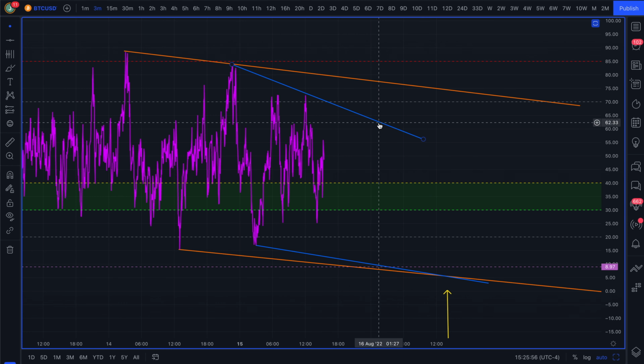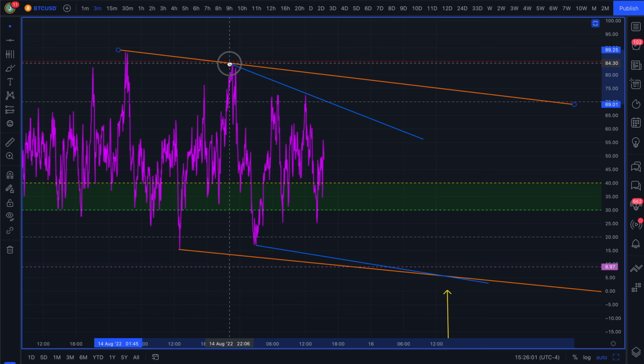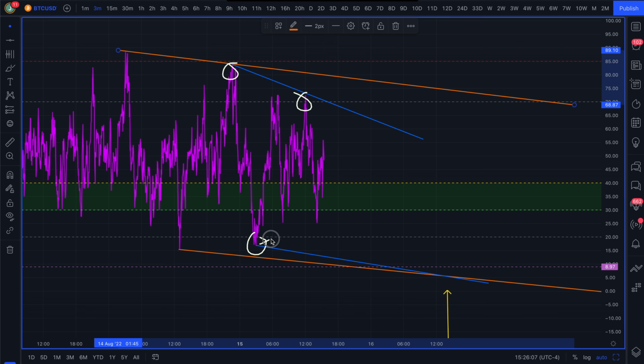I don't know why, but I've been looking at these things for so long, I've never seen it happen. And then if you look at the blue wedge that's being drawn inside of the orange wedge, you've got 1, 2, 3, and again, you can't have this happen here. So that can't be the next blue line. It has to come down below this point here, which puts it somewhere around in here. So I think that we're going to have a bottom on the 3-minute here, and then we're going to break up out of the blue and then break up out of the orange. So we're not at that bottom bit yet.